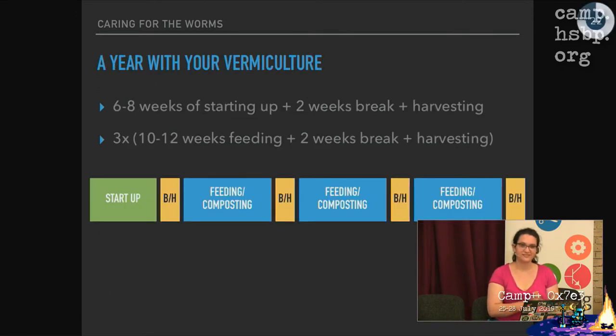So a year with your vermiculture looks like this. First you have the starting up weeks, then 2 weeks of breaks, and you can harvest. And then you feed and compost in 10 to 12 week periods. So usually you can harvest it 3 or 4 times a year. But if you don't need the compost, you can leave it there.